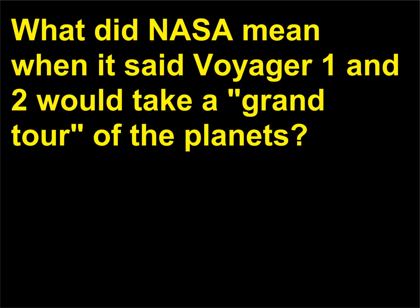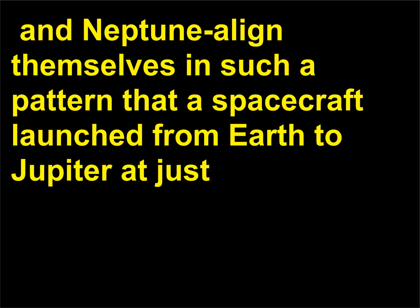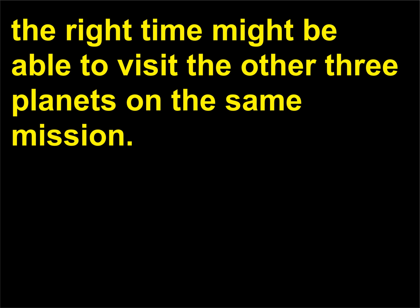What did NASA mean when it said Voyager 1 and 2 would take a grand tour of the planets? Once every 176 years, the giant outer planets Jupiter, Saturn, Uranus, and Neptune align themselves in such a pattern that a spacecraft launched from Earth to Jupiter at just the right time might be able to visit the other three planets on the same mission.